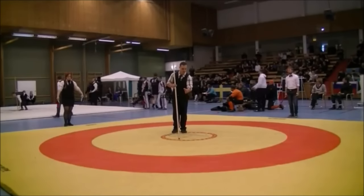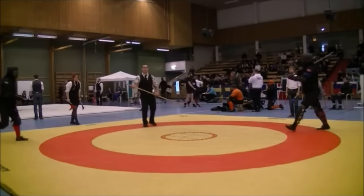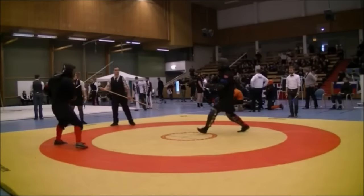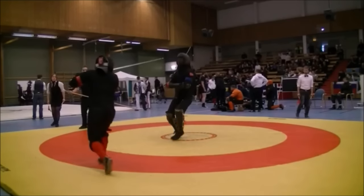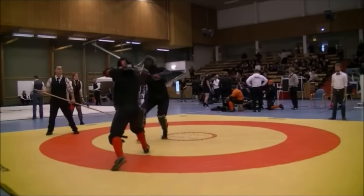This is something we see in rapier fencing all the time. Let's look at this in slow motion. Okay, they move in. Christopher moves down here to the right, and you see how he puts his sword up a little bit up here. He knows what's coming, and then he just goes in and takes it.